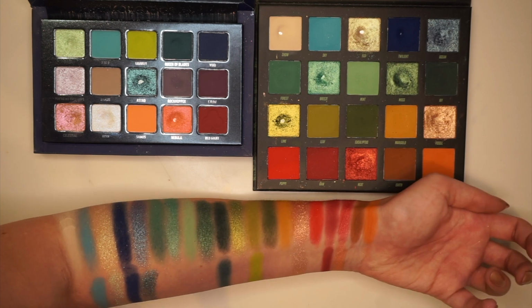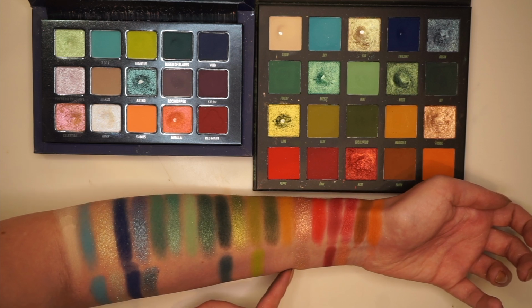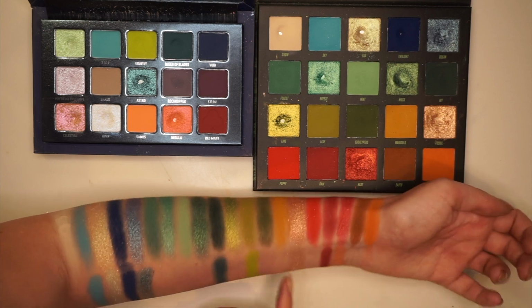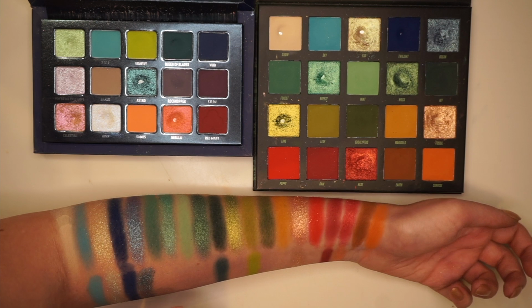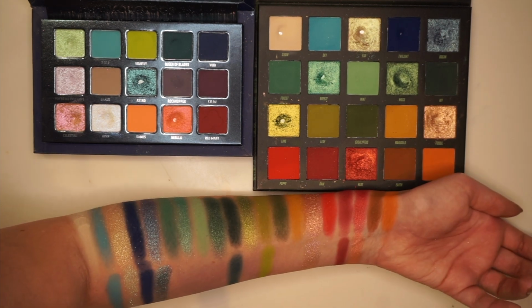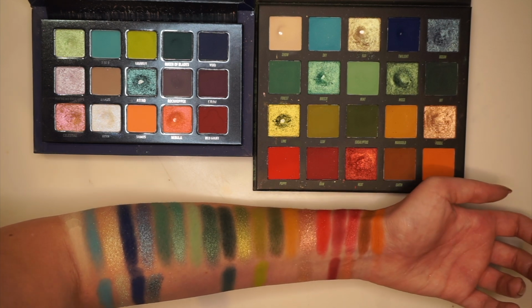undertone of it. Moving on, we have the shade here, which is the shade Fossil, and I have compared that to Celestial, but I don't think they're super similar. This one is a duochrome pink to bronze, whereas this one is more of a bronze. It does have a little bit of pink to it, but not the same kind of vibrant pink as the shade in here. But you know, I thought it would be fun to compare anyway.